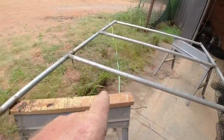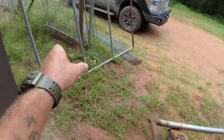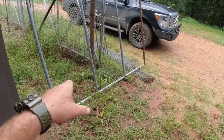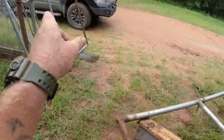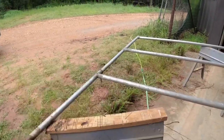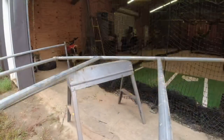Got gate number 2 apart. What I'm gonna do now is do some measuring. The gaps in between these that are already welded together are a little bit different. So I'm hoping that I can cut, say, the bottom right here and the bottom right there, and they're the same for my long pieces on the trap. Fix them, do some measuring, and we'll see.